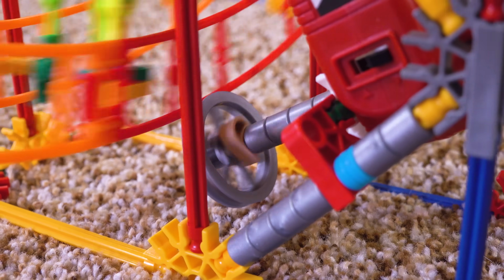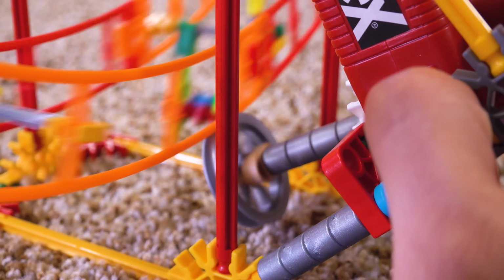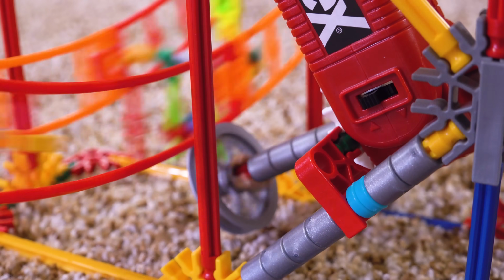I'm gonna show the kids how it's actually propelling. So if you guys remember step one, that spiral thingy, that's totally what's propelling it. Watch when you switch directions. So cool. Wow.